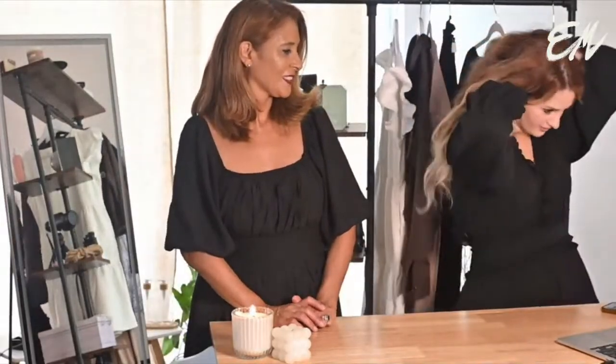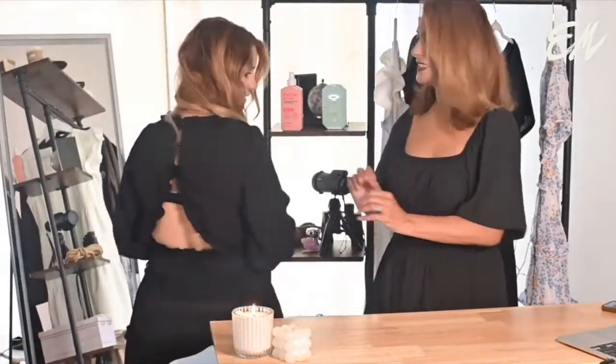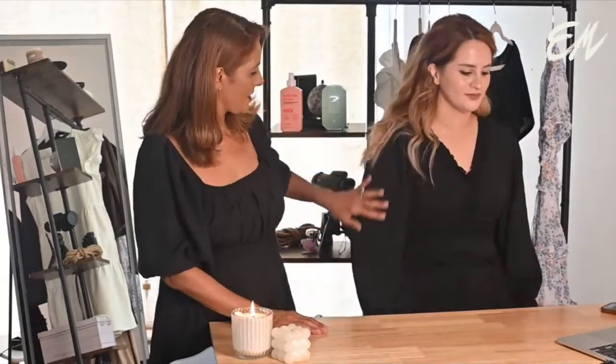So I'm going to switch places so you guys can see the back detail. Should I just show them really quick? Sure. Let me move here. Okay. So the back detail is very nice. I love the buttons, the little fancy and elegant ones. I love the fabric buttons. It looks really nice. Always remember to adjust your bra or bralette in the back just so that it doesn't show. I love this.